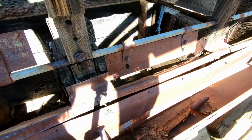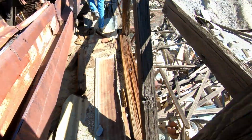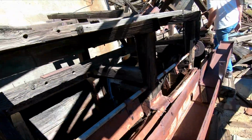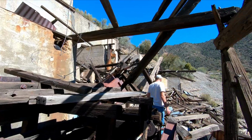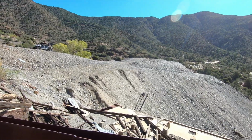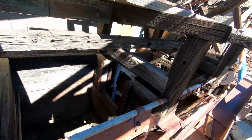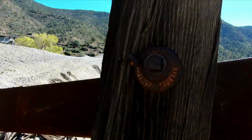And usually when these places shut down, whatever was left in their bins was just left. They didn't worry about polishing it off or finishing anything. They just quit and shut down right where it was. Sometimes that can be super sad, sometimes it's really interesting, but that is what it is. So that's why you have things that still work and you still have concentrates within the bins. That's neat.